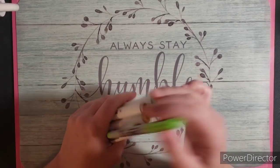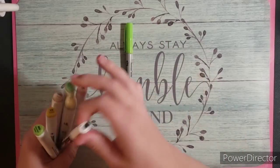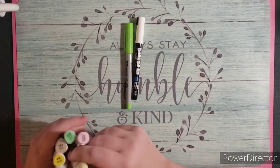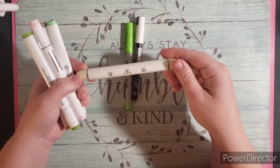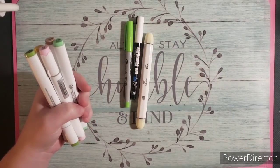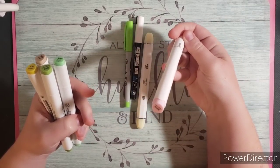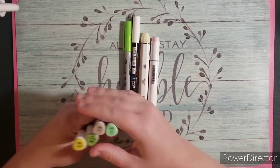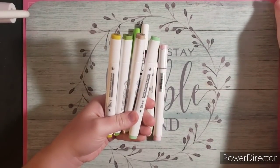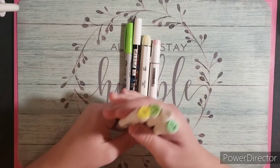So I went through one Sharpie Ultra Fine Point. It's like a lime green color. I finished off my Uni Posca, that is the super fine tip. I finished one Art and Fly chisel brush marker. This is the light yellow, like pastel yellow. I went through one of my Cali Art brush markers. This was the medium pink. And then I went through four of my Studio 71 markers, which is brush and chisel. I'm trying to use these up just because they're not my favorite, but they're okay. They do okay.